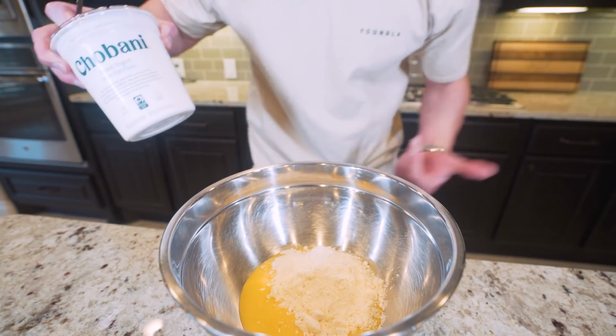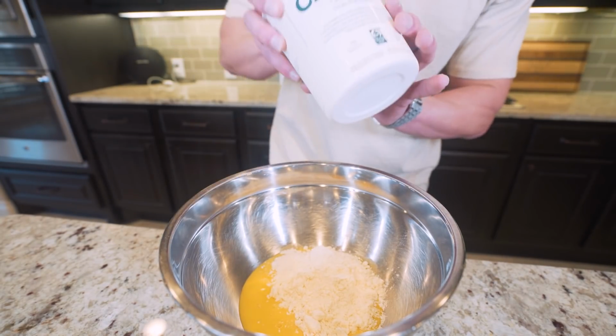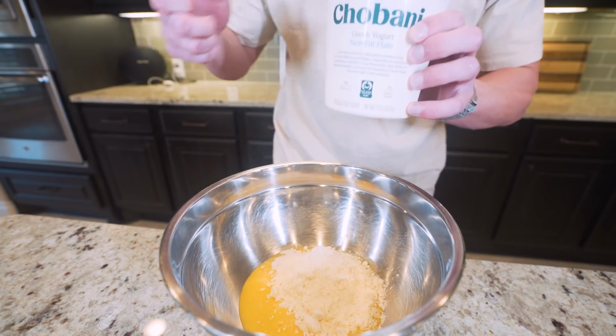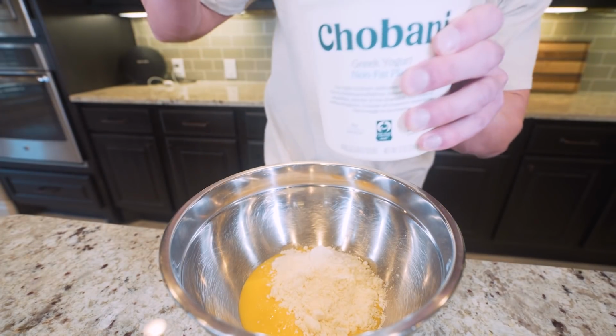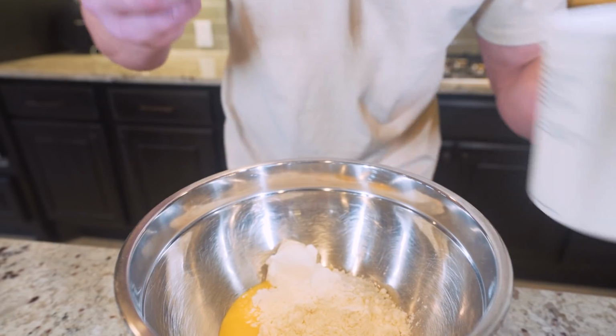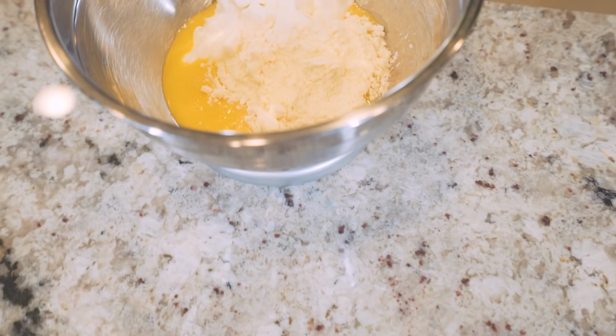And then now to give these some volume and even more protein, we need some plain non-fat Greek yogurt. I'm using the Chobani brand because it holds up well in all of these recipes, but as long as it's plain Greek yogurt, it should be fine. I'm just gonna watch that scale and weigh out 170 grams.